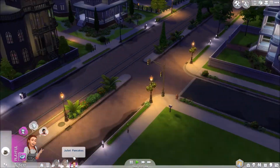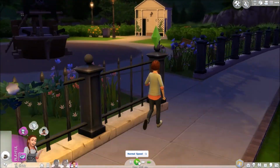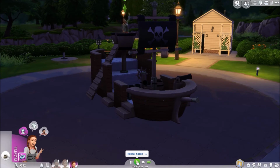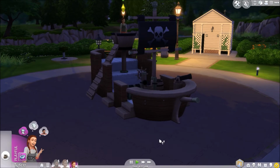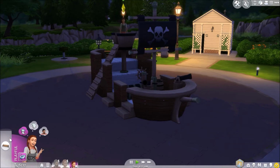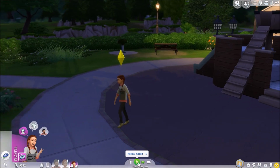Play. Hurry up. I love the sound of her feet on the ground. Oh, that's cute. There we go. Awesome. Now what's next? Achieve level 5 motor skill. Practice typing for 4 hours. What? Okay, well she's getting hungry, so let's just send her butt right back home. She can have some leftovers.